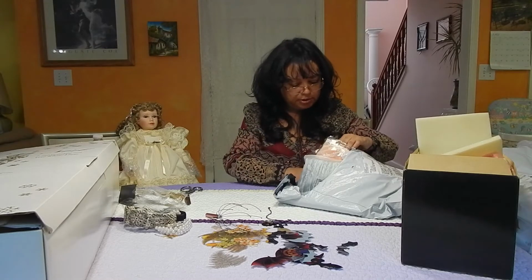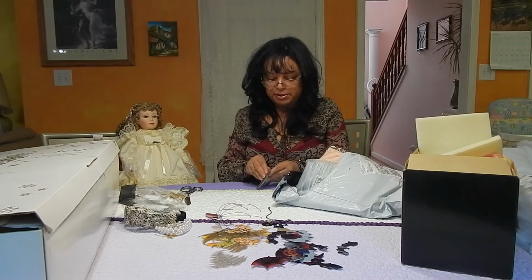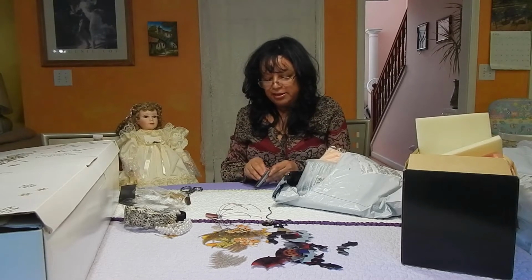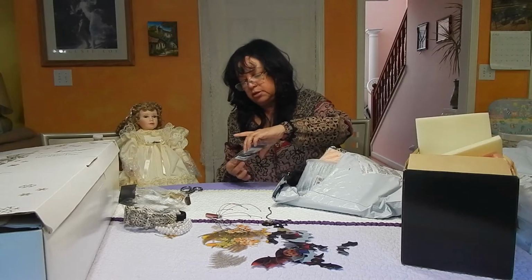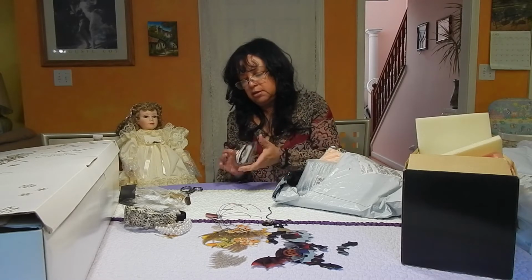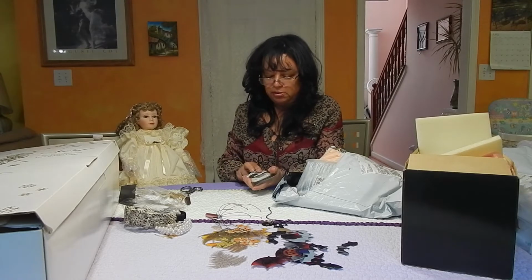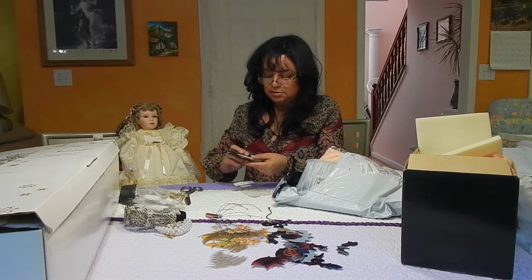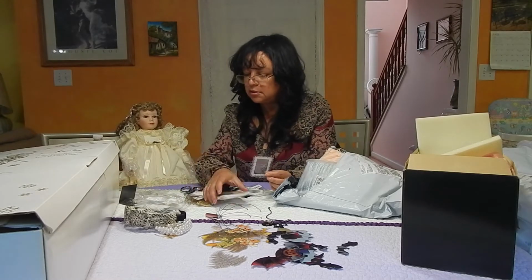Any other little boxes? Oh, okay. I got more lace, but this one is for a picture. I'm thinking about using this for Easter eggs next year. And then you have the picture of the fairies that probably will go together with this frame. You see the frames?